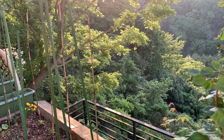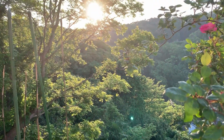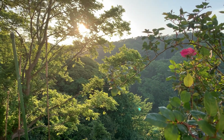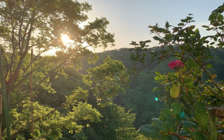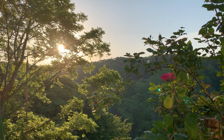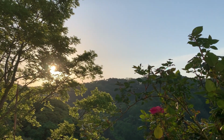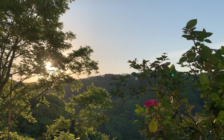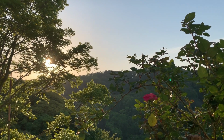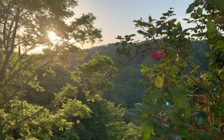I can see that songbird. There he is. Now that I know what it looks like, I can look him up. He's tiny. Oh, another one just came and disturbed him. Get out of my tree.